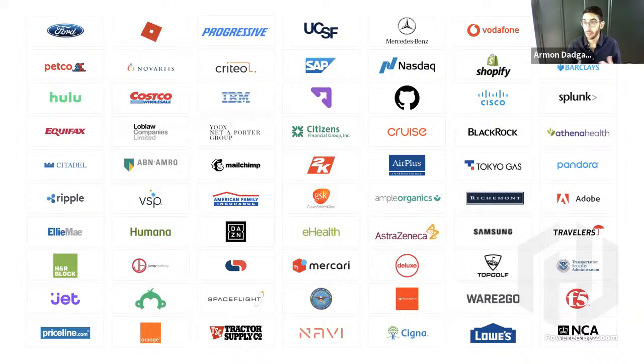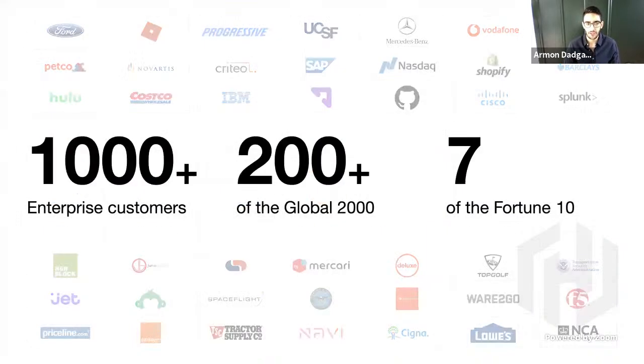When we talk about HashiCorp, the company, we very much have a focus on enabling our commercial customers to be successful using these tools at any scale. And so this is startups that are born in the cloud doing bleeding edge things like Roblox. It's more traditional organizations that are transforming out of private data center and figuring out how to migrate to cloud and adopt more modern application platforms. And so today we count a little over 1,000 enterprise customers, more than 200 of the global 2,000, and 7 of the Fortune 10 as our customers.